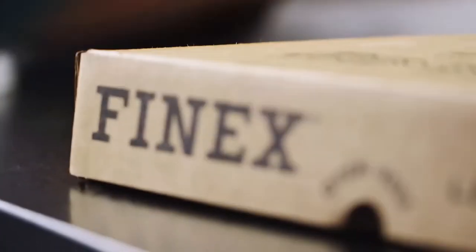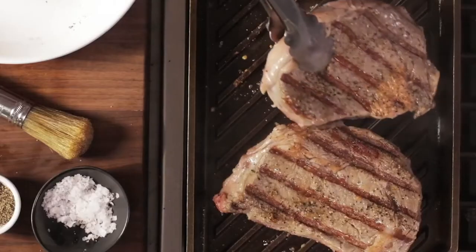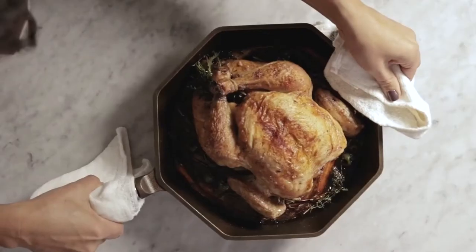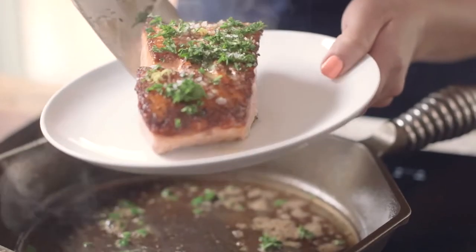We like to think at Finex, attention to detail can turn the everyday into something extraordinary. You're not a cast iron owner. You're a caretaker of a modern heirloom.